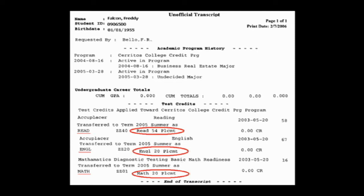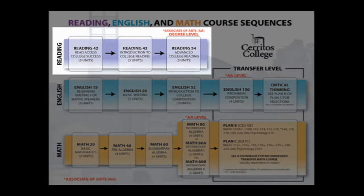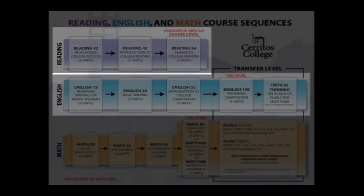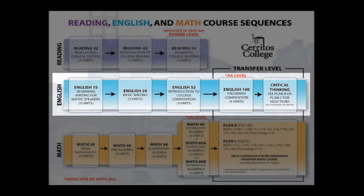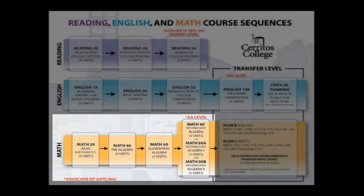coursework. Each of these classes actually fall into the basic skill category, meaning you are strengthening your skills in preparation for the rigors of higher level classes. As you may recall from the transcript, this student placed in the Reading 54 along the range of Reading 42 to Reading 54, in English 20 within the range of English 15 to English 100, and Math 20 within the course sequence of Math 20 to Math 80 or 80B.